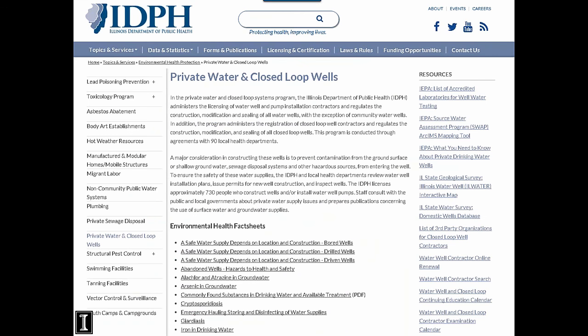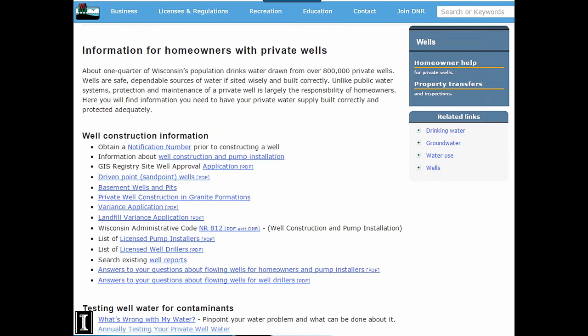This is just an example for Illinois. Our Illinois Department of Public Health has all these resources available. Even shows our database, and the GeoSurvey has an interactive mapping feature. You can look at well logs. Then here's Wisconsin's. So most states have information for well owners.